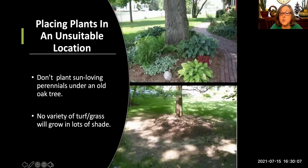Planting plants in unsuitable locations. The photo at the top gives you a great example of a great location. This person has a shady spot, obviously under a large tree, and they chose plants that will thrive in that area. Some hostas, some ferns, ponyfoot, it looks like. Those are all plants that are going to do okay in that much shade.